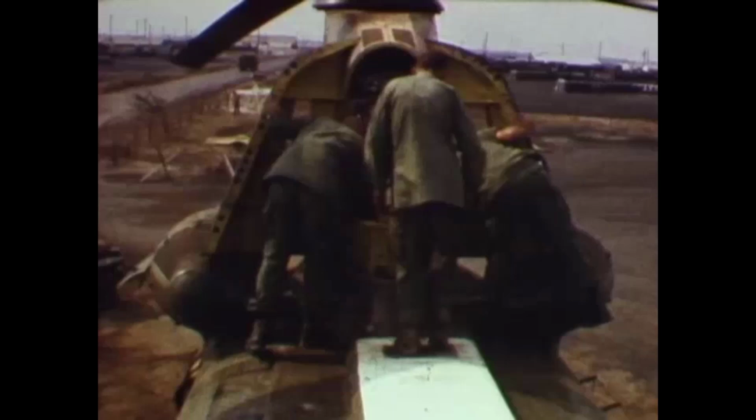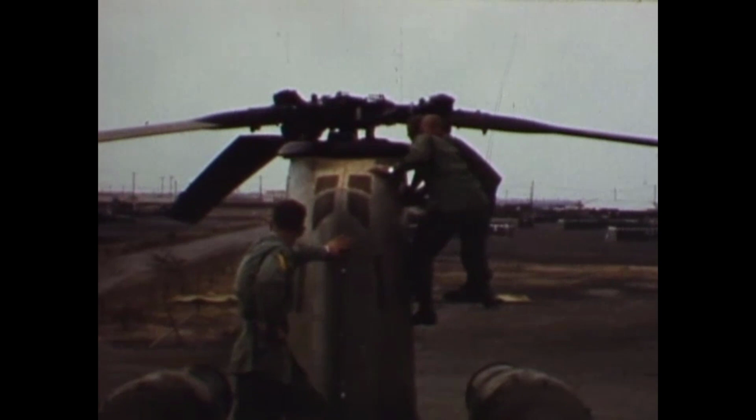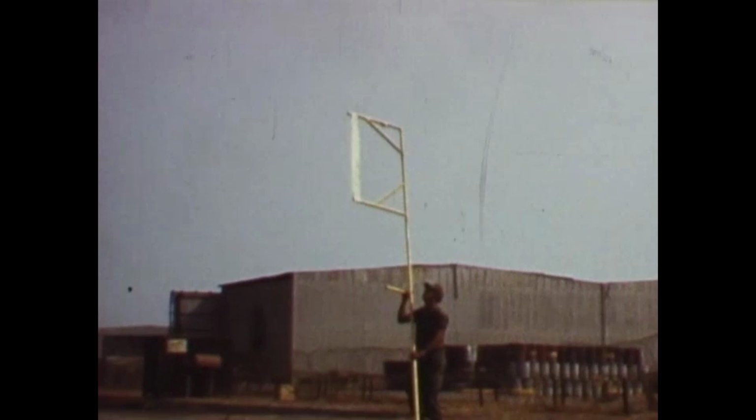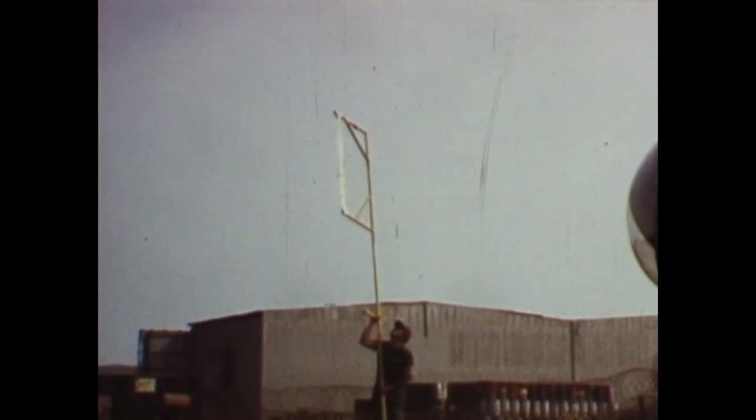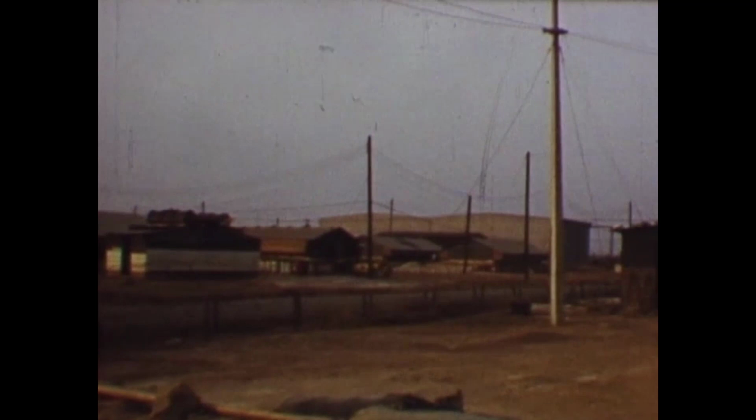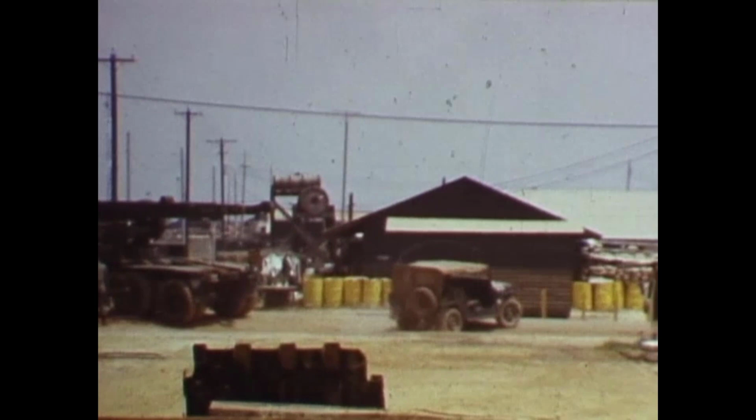So the guys are working on the helicopter. That's the aft pylon, aft transmission, probably changing the oil, checking it out, other things. This is a blade tracking. That's a piece of tape. On the end of each blade is a color. There's three blades. And you put that little F-shaped thing up there, and it touches the ends of the blades while the blades are running around, and that tells you whether the blades are flying in a flat circle, which they're supposed to do.